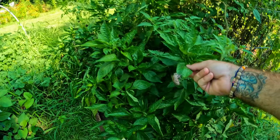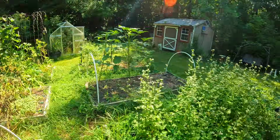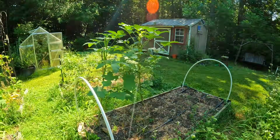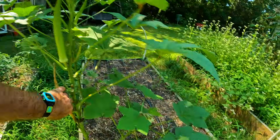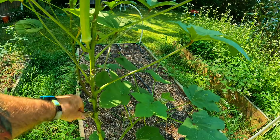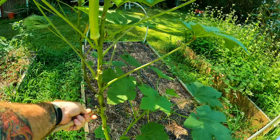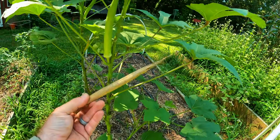Look at that son of a gun. We would normally plant 1 okra, but this year we planted 2 because we get plenty of it, and there we go. Our seeds are ready to save, just like that. So our green velvet okra seed from 2020 has now given us another seed to grow, and we can continue on the lineage.